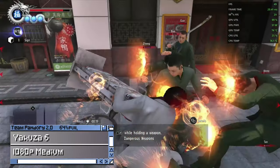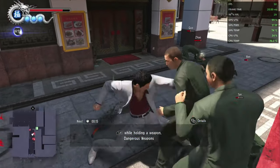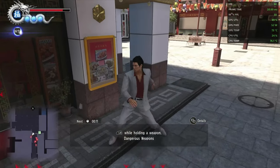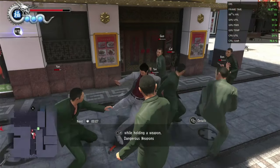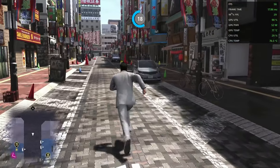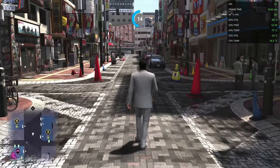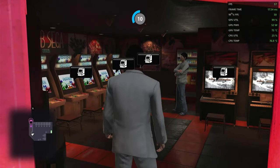Yakuza 6. We join Kiryu in this RPG brawler, and at medium 1080p, we're at a playable 50 fps. If we knock it down to 720p high, it does push up to 80, but as this game's an RPG relying on text, 1080p is the better option. But remember, in this game, we can visit Club Sega and play some Puyo Puyo.